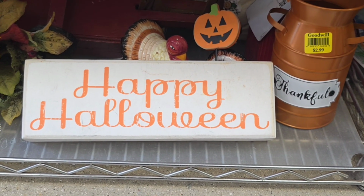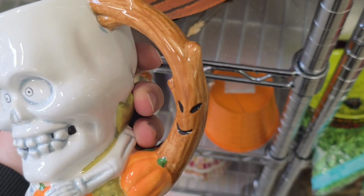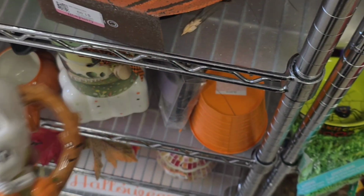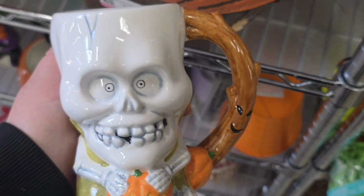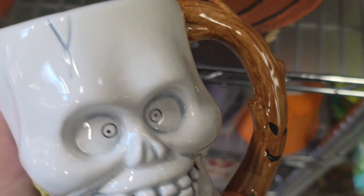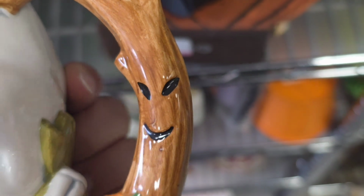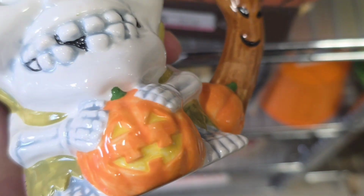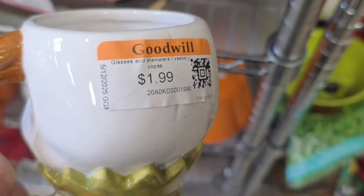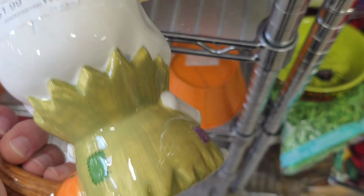But looking around here, happy Halloween, love the little signage here. And this I really liked. It was a skull mug or a skeleton mug, and I like it because on the handle you can see it's a spooky kind of tree there. So I thought this was really adorable. Someone was sure to pick this up. Imagine if you had a whole collection of all those mugs, and I've seen those before where they have ghost ones, pumpkin ones, but this one was adorable.